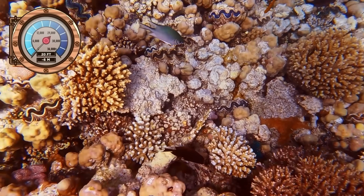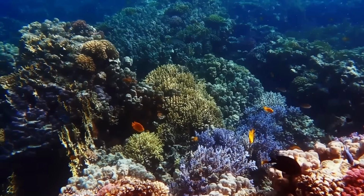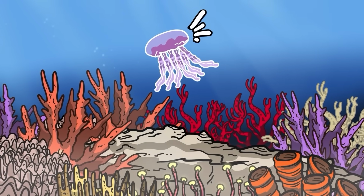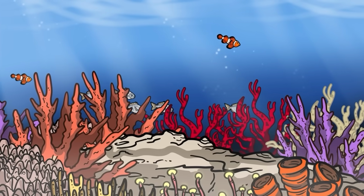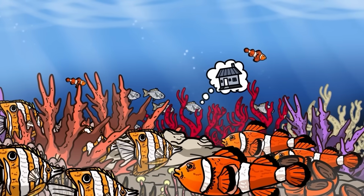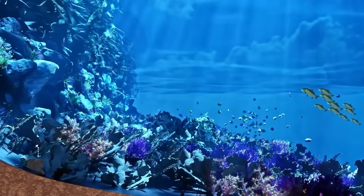Venturing just 20 feet deeper, we reach the perfect environment for coral to thrive. While corals may look like rocky vegetation, they're actually a type of animal closely related to jellyfish. An estimated 500 billion corals worldwide create colorful reefs that many shallow-dwelling fish call home, such as the clownfish and butterfly fish. The shallowness of these waters can make them dangerous, however.